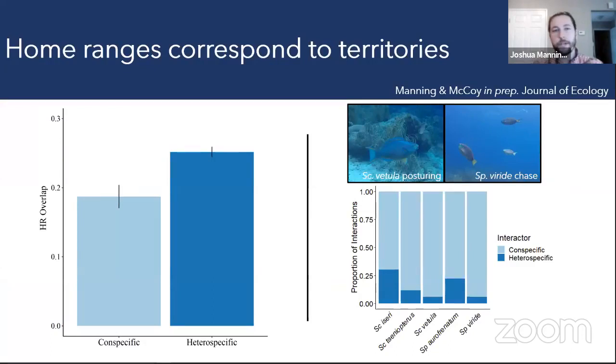And so the next thing we wanted to know is whether or not these home ranges were overlapping and whether or not they correspond to territories. To look at this, we computed an overlap matrix that ranges from 0 to 1, 0 being no overlap, 1 being complete, perfect overlap, where they're in the same place. And what we found was that for pairs of the same species, so conspecific pairs, overlap was really, really low. And it was lower than it was for pairs of different species, or these heterospecific pairs.